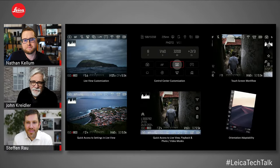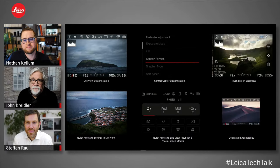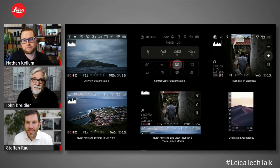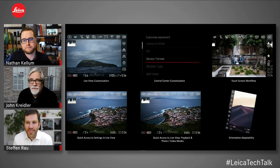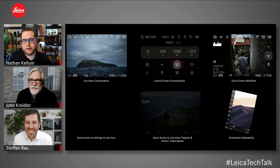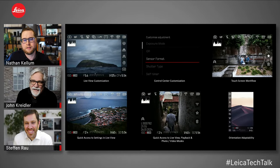And also I would say, when shooting vertical, to have the information be easily readable, so I don't have to turn my head and try to read what's going on.